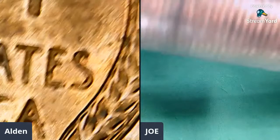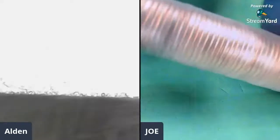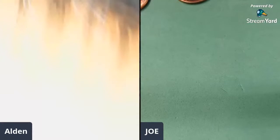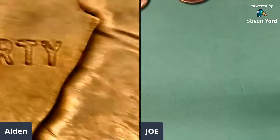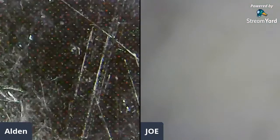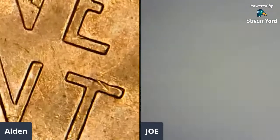Penny Queen sent me this roll of 95 Ds here. I'm going to open that up. I don't even have them open yet. You go ahead. I think I've got a roll of 57s there I can break open, because these here just don't look right.